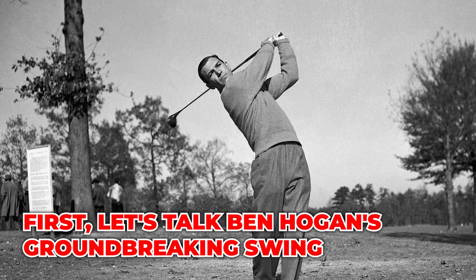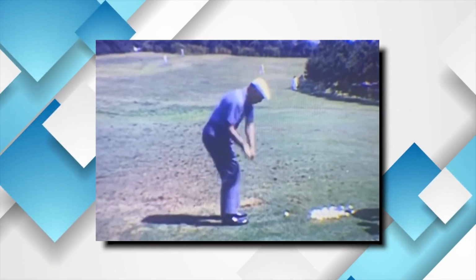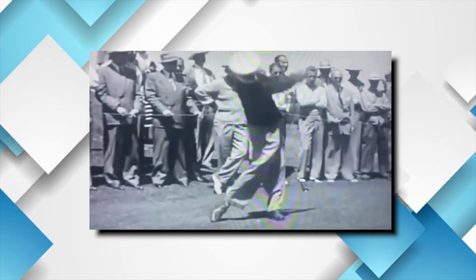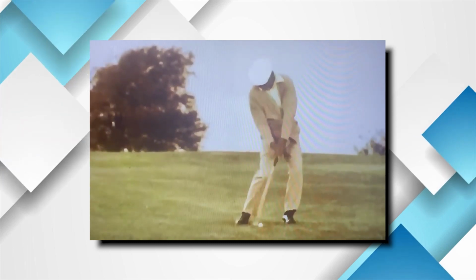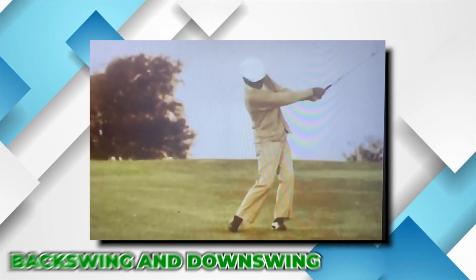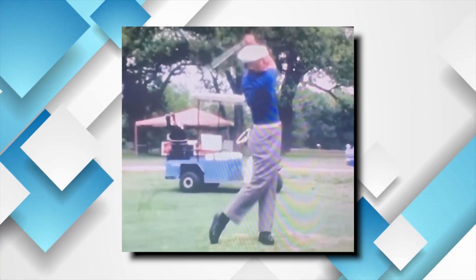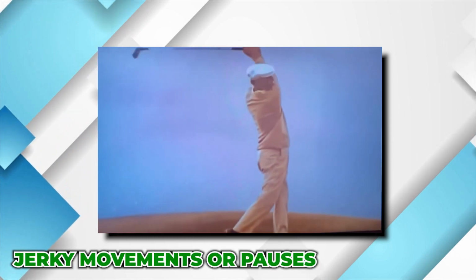First, let's talk about Ben Hogan's groundbreaking swing. The Ben Hogan golf swing is one of the most copied swings in history. This is because it has a very simple motion that can be learned easily but also produces results. The key to producing consistent results with this swing is keeping your swing in one plane of motion. This means that your upper body rotates on the same path throughout your backswing and downswing. You'll also see no dramatic changes in direction when you go from your backswing into your downswing. Everything happens very smoothly without jerky movements or pauses between motions.